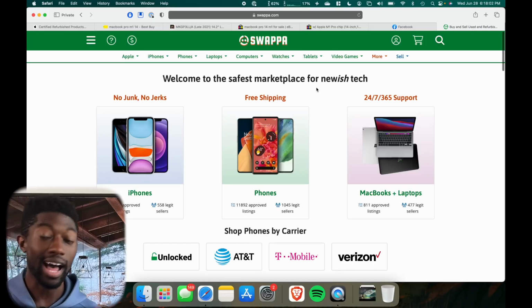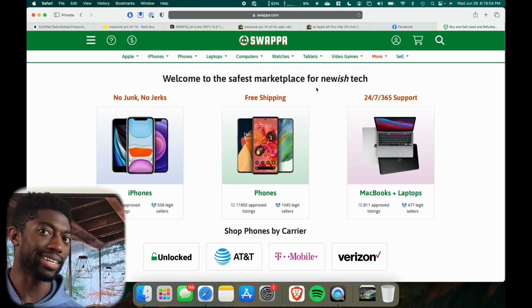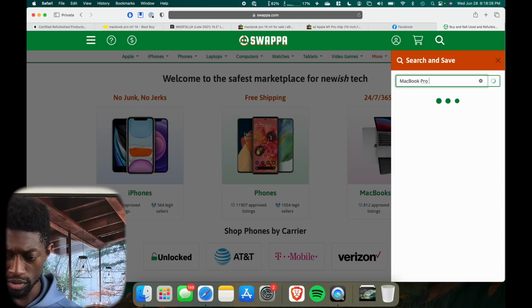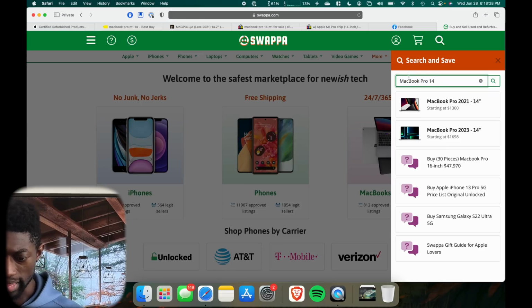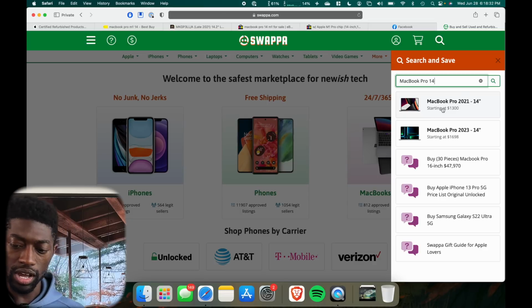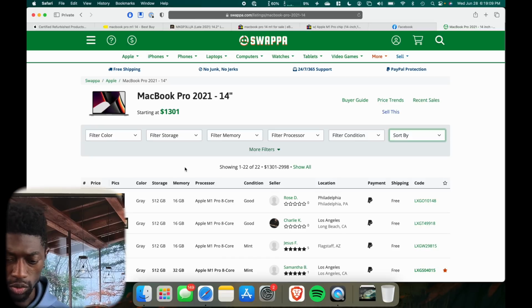Now, this last site I have never used before, but it is getting a lot of traffic and recommendations from my friends and coworkers, and the website is called Swappa. So I'm just going to type in MacBook Pro 14, and they have 2 versions here, which is actually pretty nice. Since we're looking at the older models, I want to look at this one here, 2021. Now, the thing I want to mention about Swappa is that it's not refurbished, it's used.